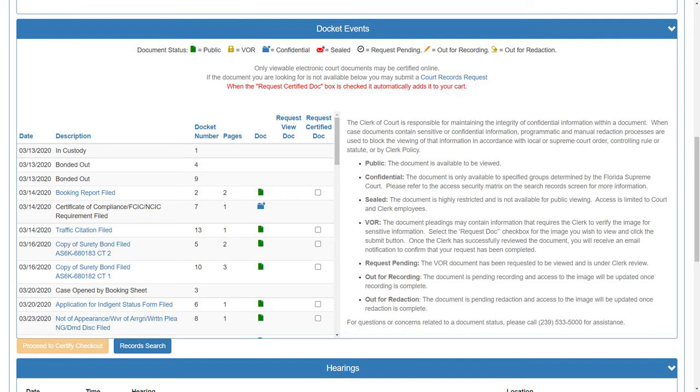Once the document is made viewable, you should see the green icon appear, which you can click on, and the document is now viewable for your viewing.